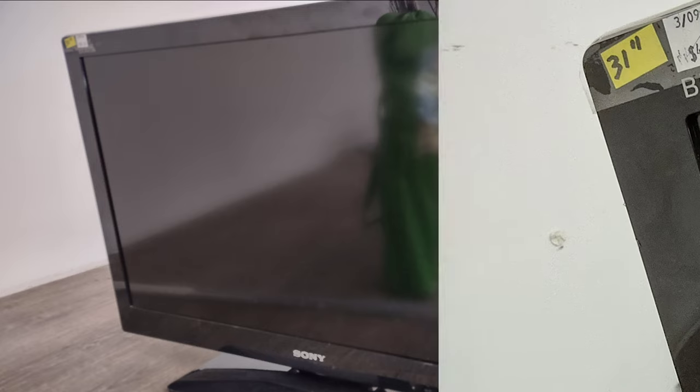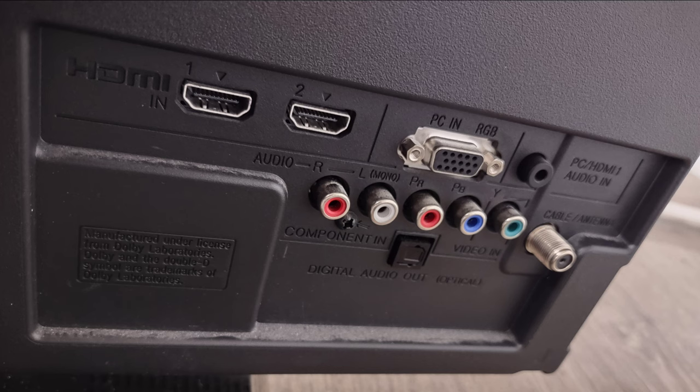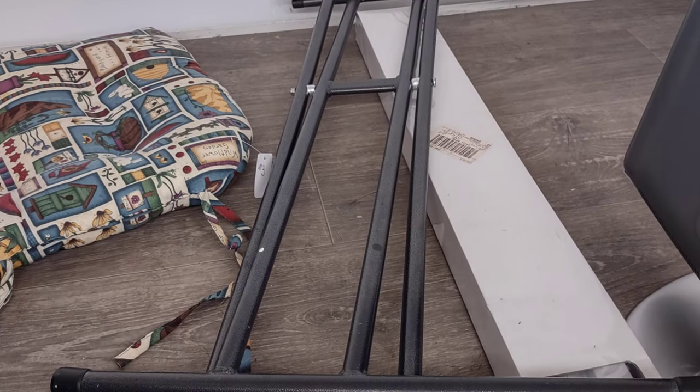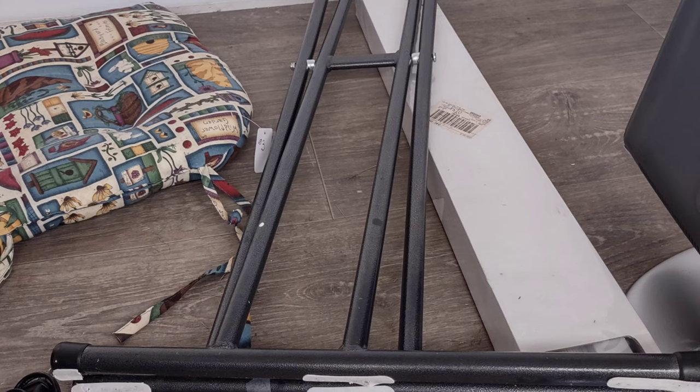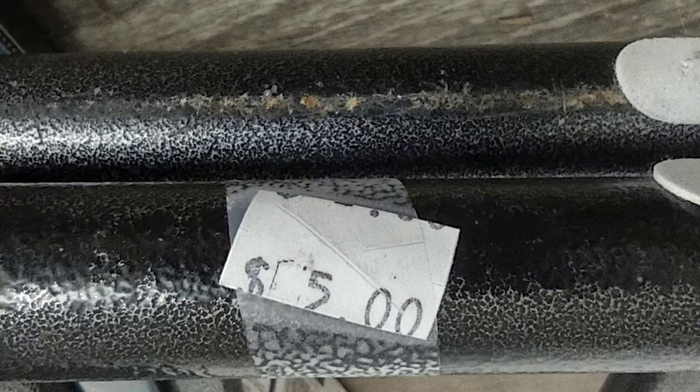Now this is a smaller, older TV. 31-inch Bravia. I think it's a little steep on the price, personally. At least it has HDMI inputs, along with the other stuff as well. And this was a keyboard stand. I don't know if they realized what it was, but that's generally what this is used for. At $5, that was the real deal, if you needed one.